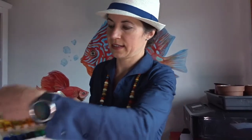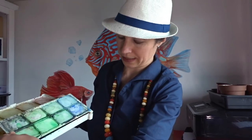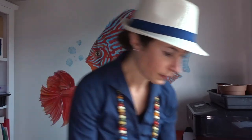Okay, then of course we need watercolors, so I have this nice set which has trays, and it's a very nice design because you can just attach it here. Okay, and I have a double tray. Of course, I don't expect you to have a similar set, so you can use a standard ceramic or plastic plate to mix your colors.